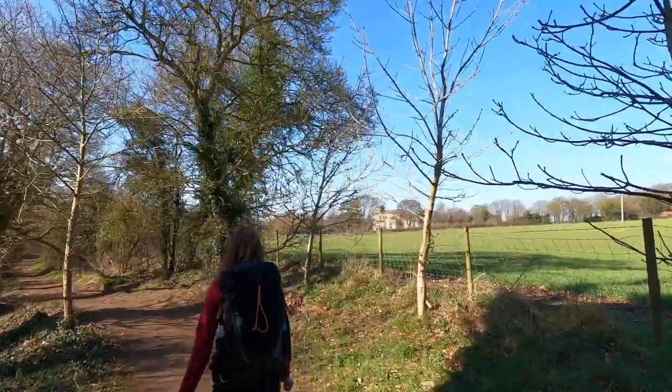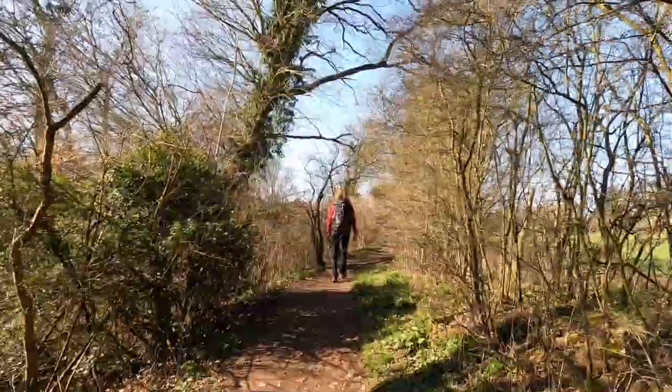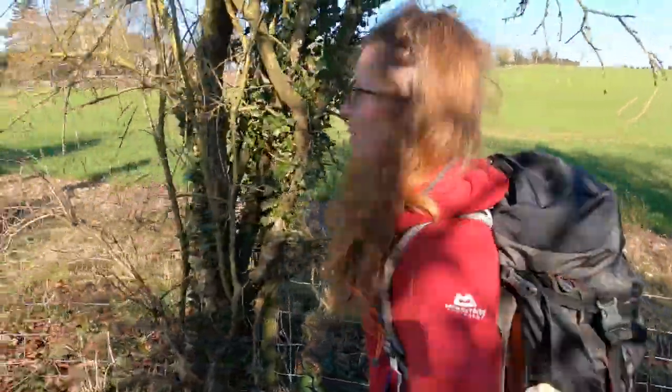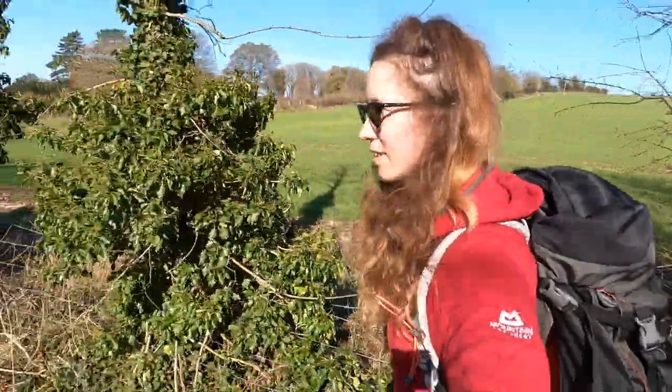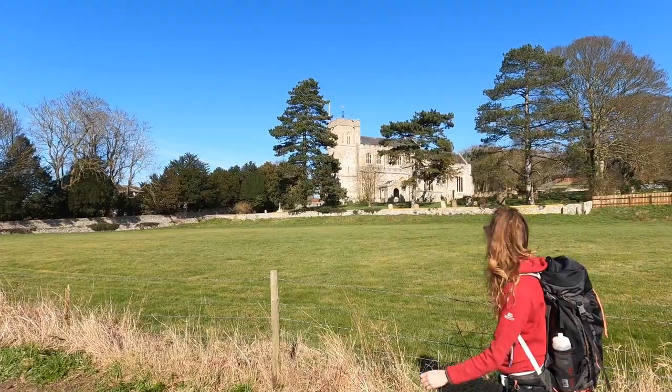Nestled through the woodlands, you come to Moulton. It is a village that predates the Doomsday Book and is older than the neighbouring town of Newmarket. This route doesn't actually walk through the village, but instead heads up past the church.